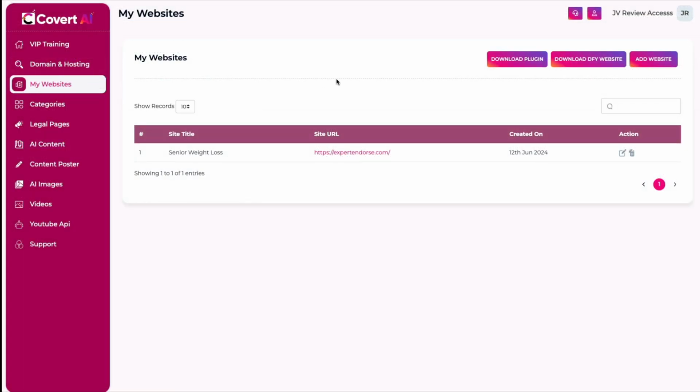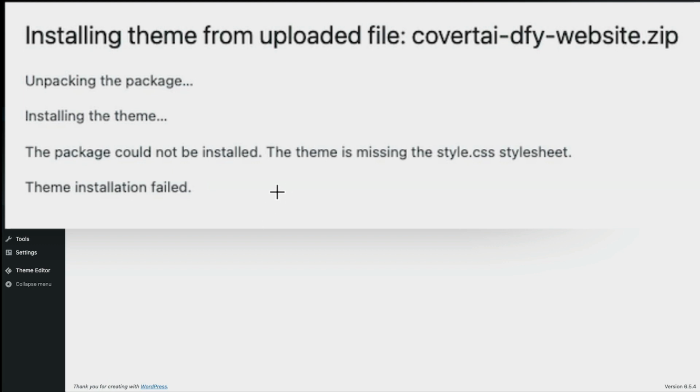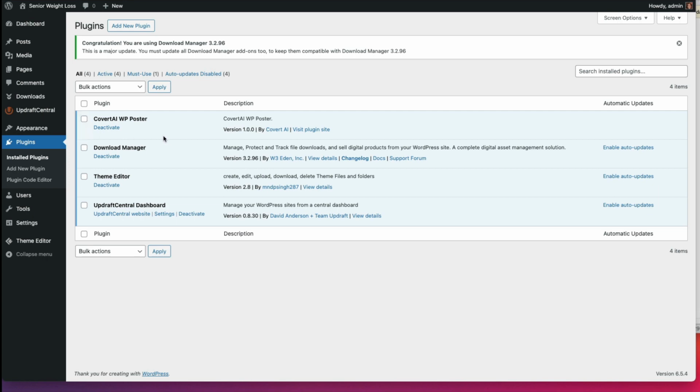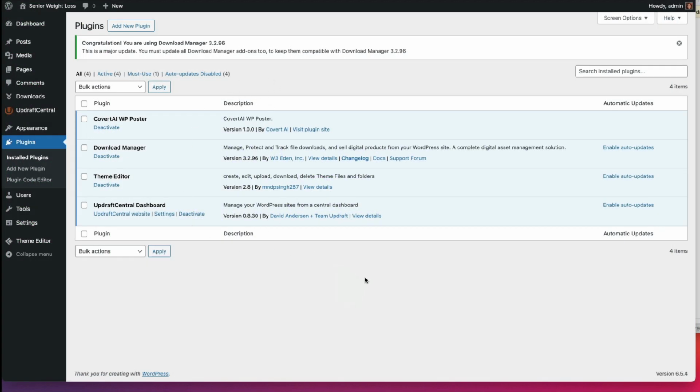I would click on My Websites, and I downloaded this Done For You website. But every time I tried to upload it, I would get this notification that the package could not be installed, the theme is missing the style.css style sheet, and the installation failed. So finally what I decided to do was to just download the plugin and install it on my website. And that's it here, okay? But all this does is when you visit the plugin site, it just brings you back to the software. But needless to say, I didn't have a Done For You website, so I had to create my own.